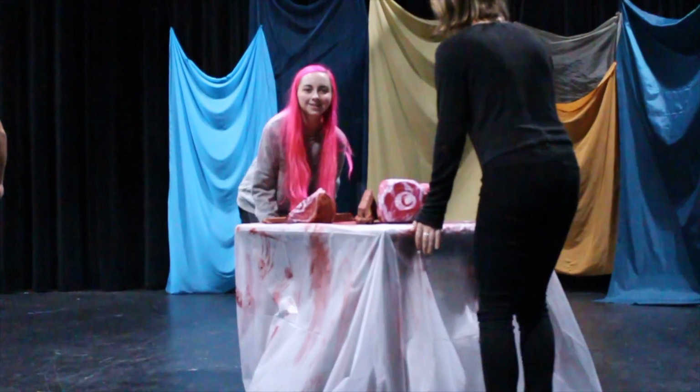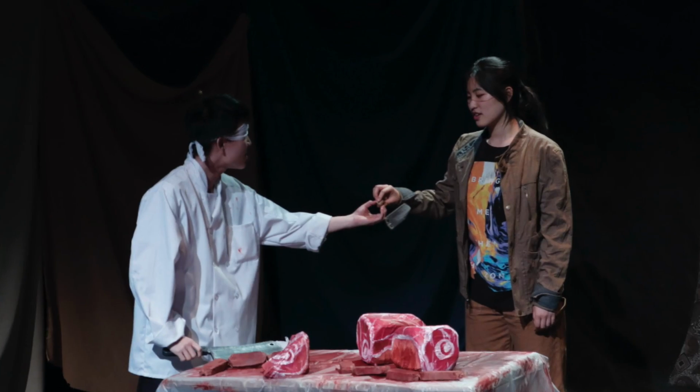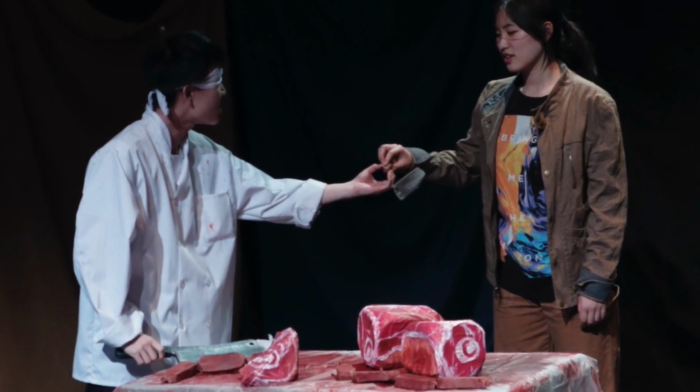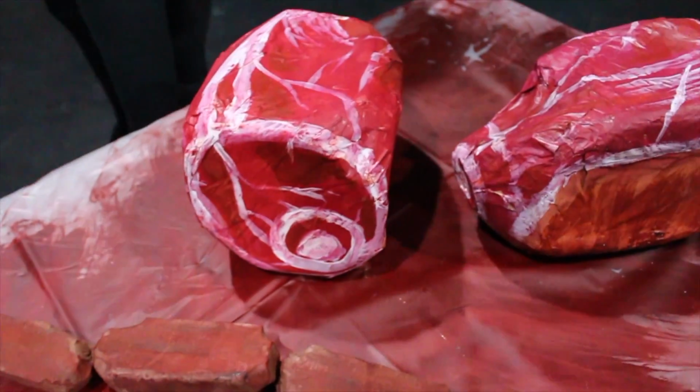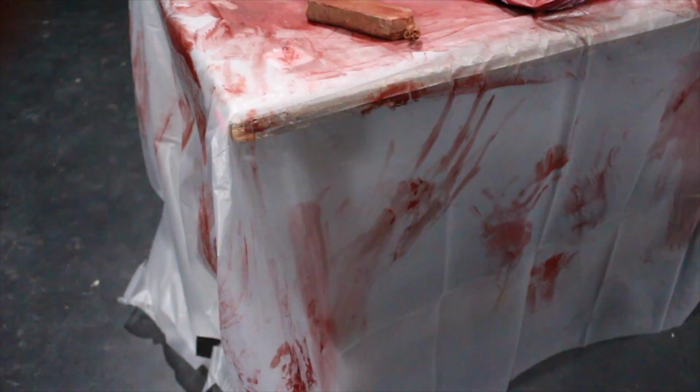Oh my gosh! In the show, we have a butcher. It was a step-by-step process. I've never made fake food before. But I started off by buying the clear table mats and then mixing paint so that it looks like blood, smearing that all over the place.